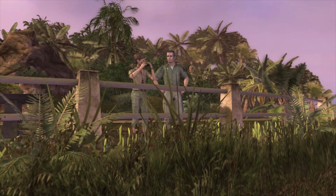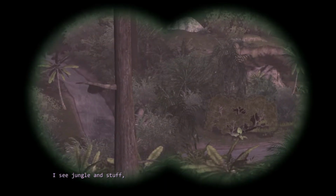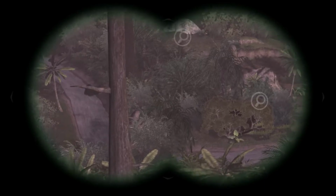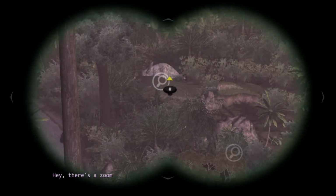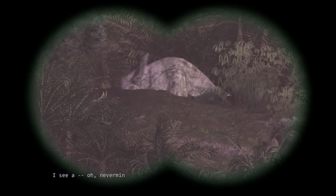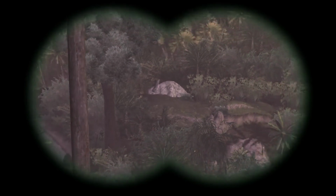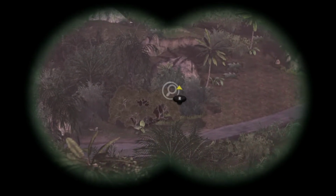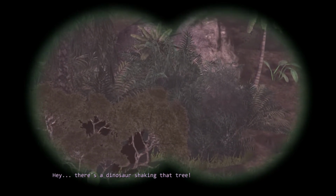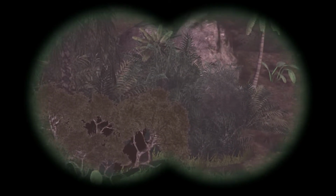Yeah. I see jungle and stuff, but no dinos. Just look around. You'll find them. Hey, there's a zoom thingy. I see a... Oh, never mind. That's a rock. I see a rock. Hey! There's a dinosaur shaking that tree! Ah, forget it. Just some birds.